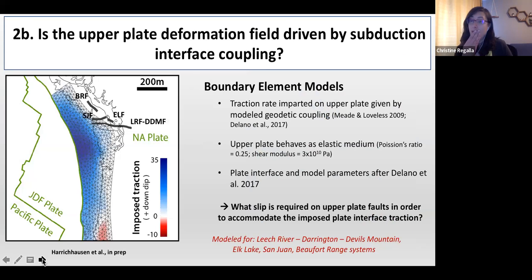So finally, then we want to think about this potential role of deformation being driven by coupling along the plate interface, especially thinking about that change in the stress field that is visible with the Natalie Balfour horizontal stress field data. And so this is work, again, by PhD student Nick Hershausen, who used some boundary element models written by Jack Loveless and Brendan Mead, where basically you take the subduction interface of the Cascadia subduction zone.